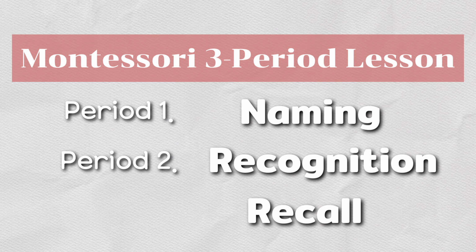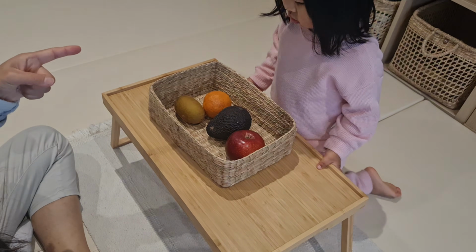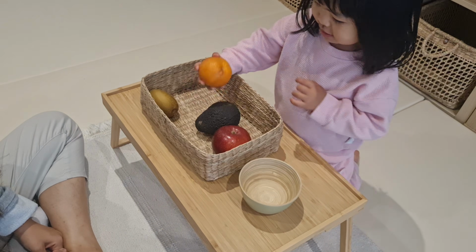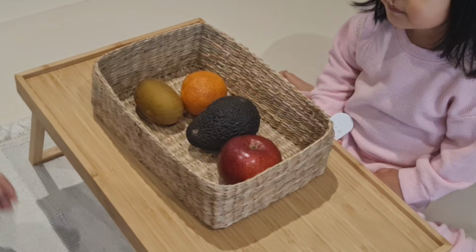In period 2, you can ask the child to identify the object with name. You can say something like, "Can you point apple? Can you pick up kiwi? Or can you put orange in the basket?" It's during the second period that most learning takes place.